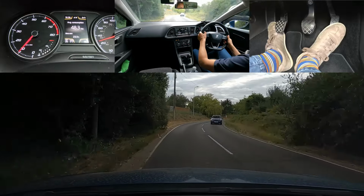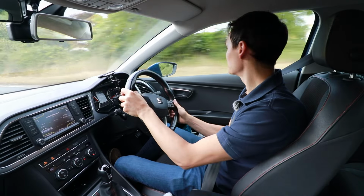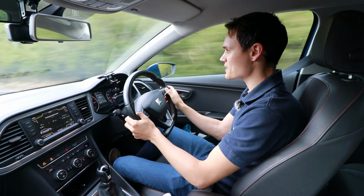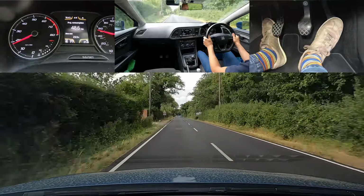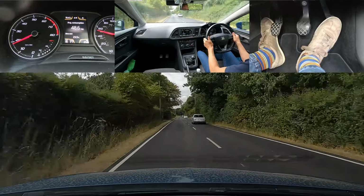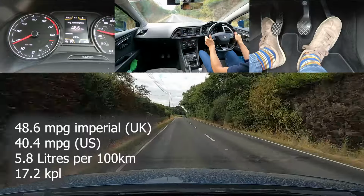Because yeah, that was big and there wasn't that much room left. He did move out of the way when we got closer, but initially there wasn't really a big space next to them. There's a big one, very big tractor. Just over halfway now, done 21 miles, moving away from Malden and towards Tiptree, Essex. 48.6 miles to the gallon.